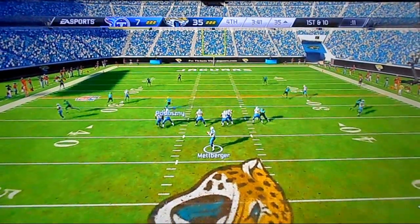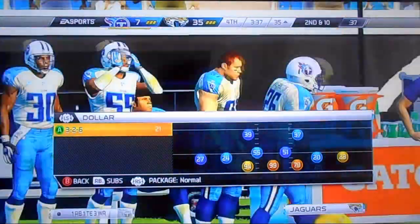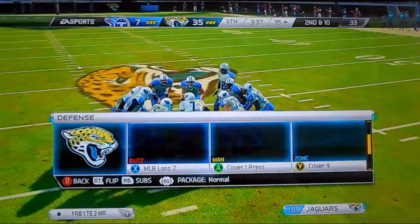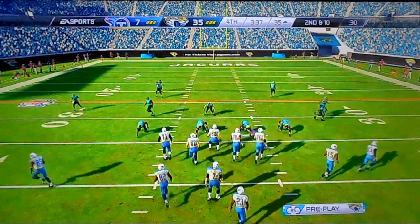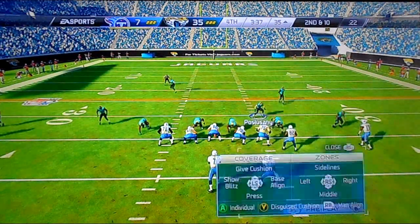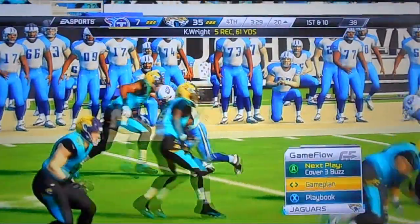First and 10. Surveys. He'll throw it over the middle. Inaccurate with that one. That leads us to second down. Tight end in motion. Out of the gun. The quarterback throws to the right. There's the tackle, but still, it's enough for the first down.